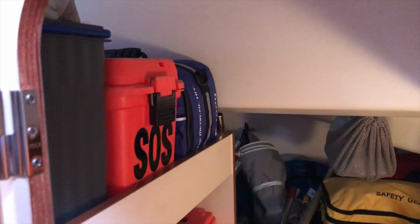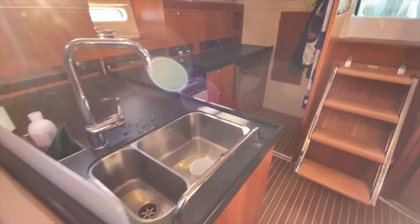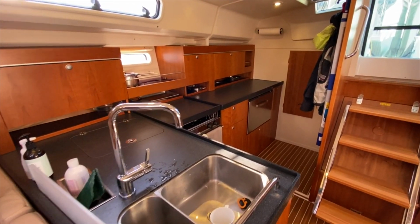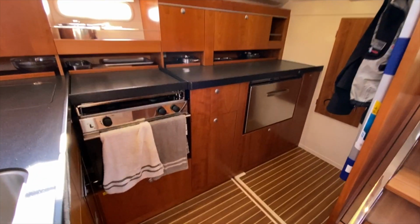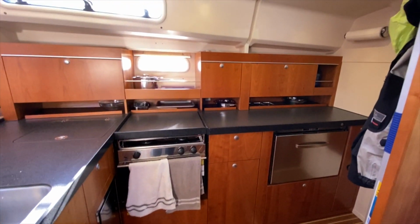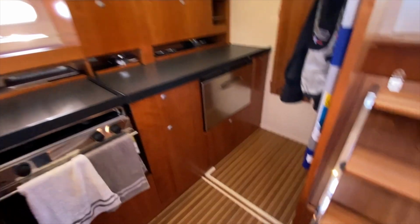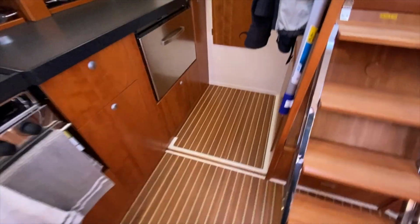And along with it, a much larger galley as a result. So instead of having a bulkhead where you would normally have a bulkhead for the third cabin, it was moved back, and a larger galley was the result. So we really liked that a lot. So the two of us can actually be in the galley at the same time, doing meal preparation and having enough space to do that.